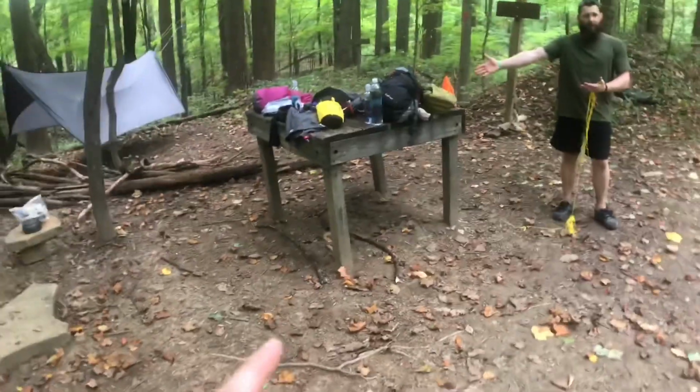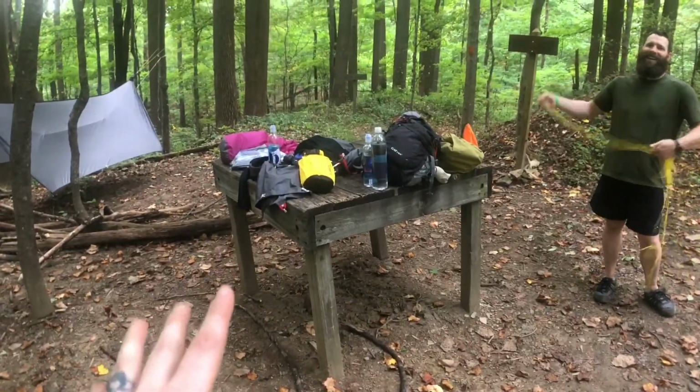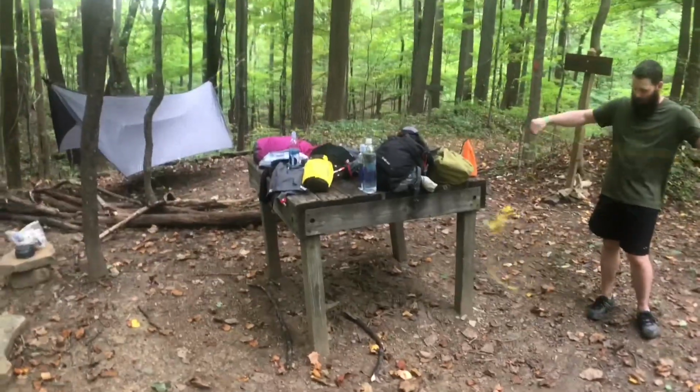Picnic table, which is radical. Big table, which is actually kind of bad because now it's encouraging me to have a gear bomb, which I've been really good about the last couple trips. But now you can see me bombed it. If there's a station involved, you can have a gear bomb. Yeah, it's the rules.